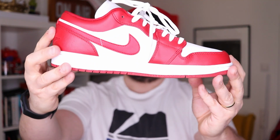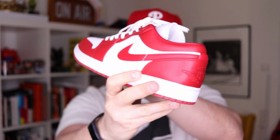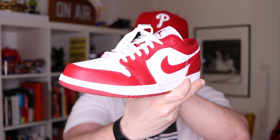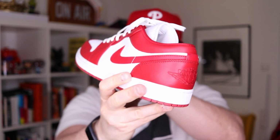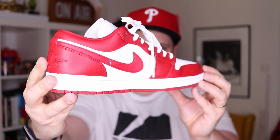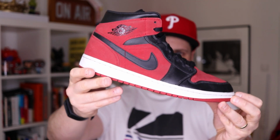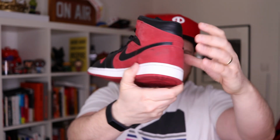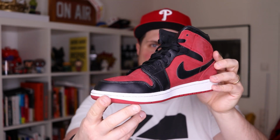The next pair I have is a Jordan 1 Low in the white and red colorway. These shoes showed up at the outlet. I paid maybe 40 bucks for them. I love the colors, they remind me a little bit of the Dunk Lows, which are also shoes that I love. Next is a pair of mids in the reverse colorway. Real sneaker collectors do not like the mids because they're considered to be the mainstream pairs of Jordan. I still love the colors, so I don't really care.